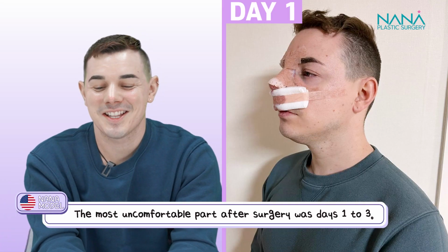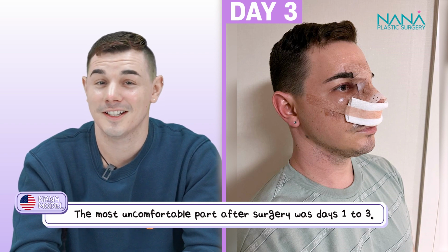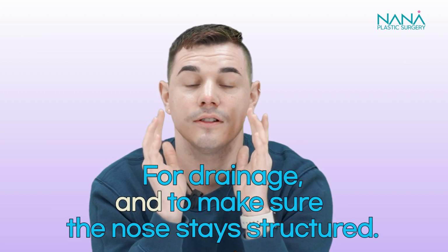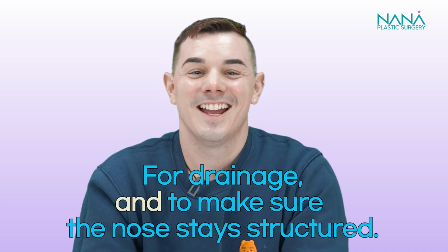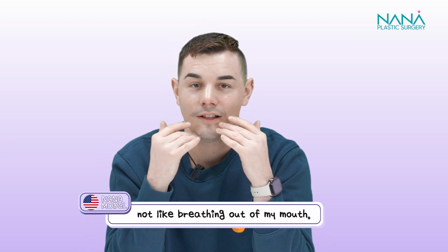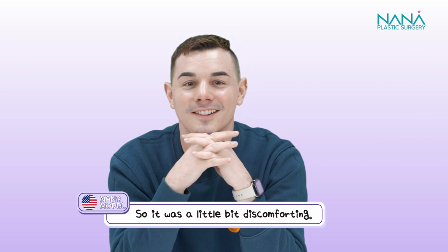The most uncomfortable part after surgery was actually days 1 through 3. Because I had these silicone tubes in there for drainage and to make sure the structure of the nose stayed structured. And that was the most uncomfortable because I really couldn't breathe out of my nose. And I'm more of a nose breather, not breathing out of my mouth. So it was a little bit discomforting.